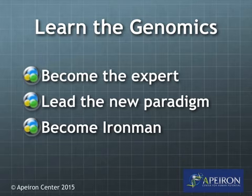Does somebody need more vitamin A? Do they need higher doses of vitamin C? Do they need to supplement with choline? Should they avoid vitamin E because it causes inflammation? A lot of this we can determine from the genomics, and so I think it's imperative that clinicians doing any counseling in nutrition learn this genomic basis of human nutrition and become the expert.